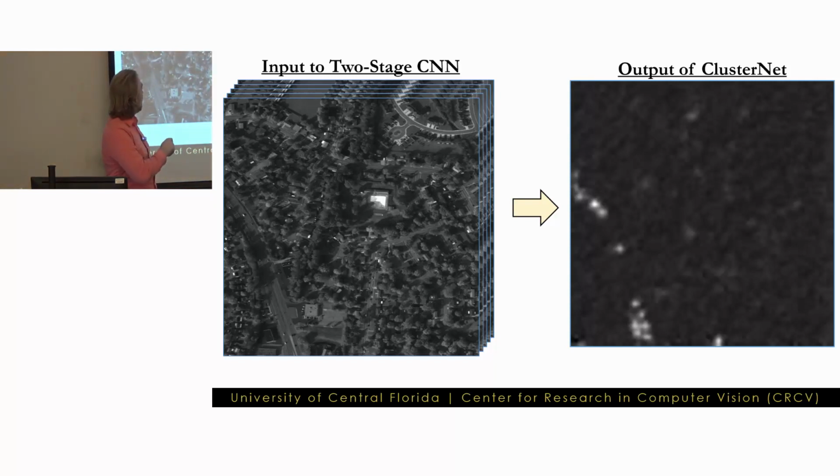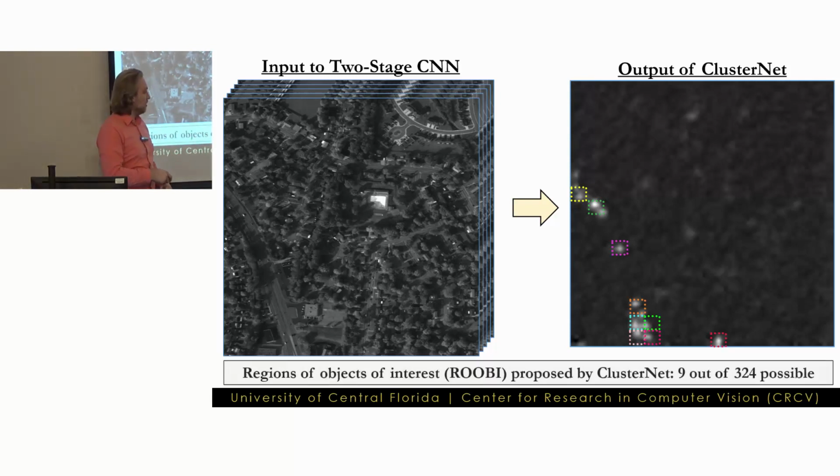So here's a big area, with lots of trees, lots of obstructions. The output of ClusterNet from this set of, in this case, 5 frames, are these areas here. These are the high scoring areas. What we ended up choosing to do, and you could do this slightly differently if you want, was place a grid over the output of ClusterNet in 4x4 pixel regions, and each of the grid cells that was scored above some threshold, we said we'll check those regions. A grid of 4x4 pixels over this output gives us 324 possible grid cells that we might want to check. And we only have to check 9 of those 324 because of the use of this first stage of the network.